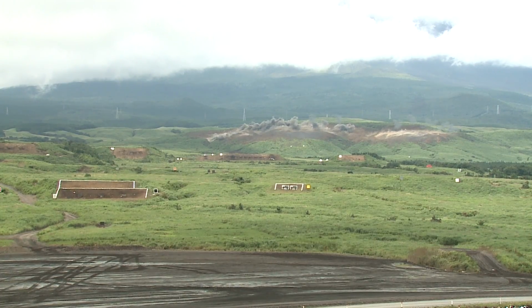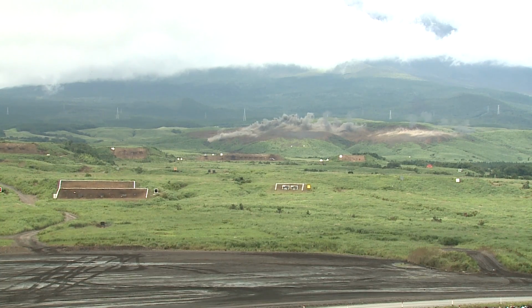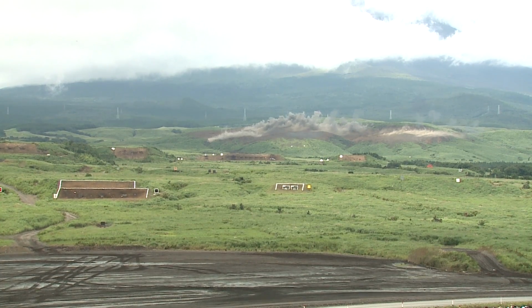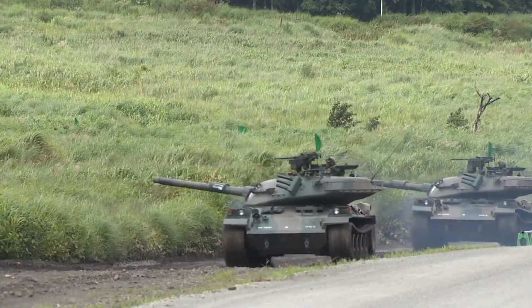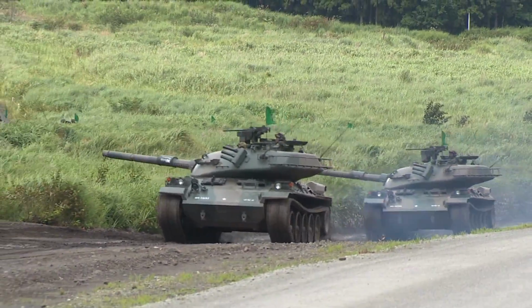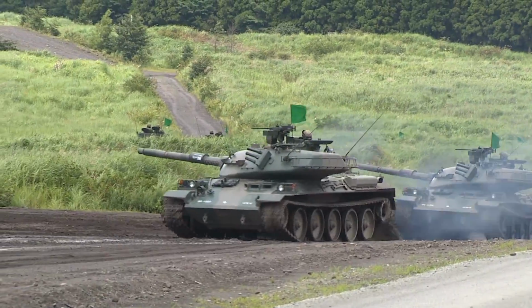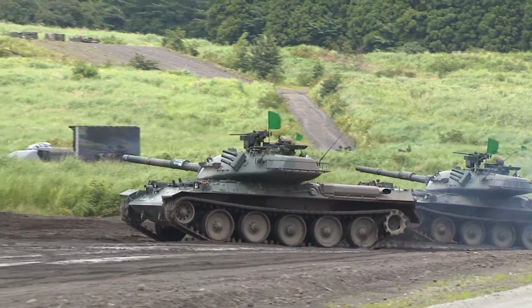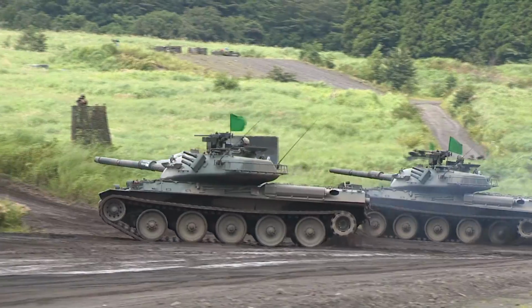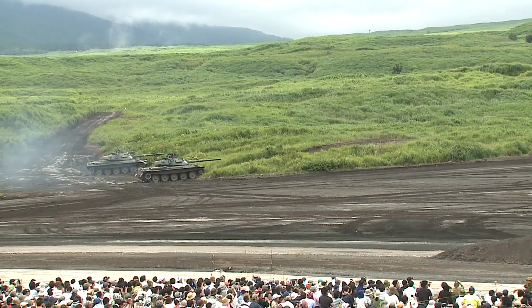Following the artillery fires, Type 74 tank platoons and anti-tank platoons are now occupying their firing positions in support of maneuver units. Anti-tank platoons have already occupied their positions at the right hill where you see yellow smoke.